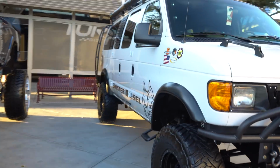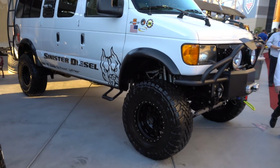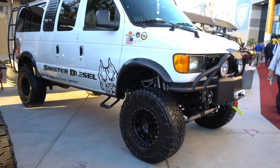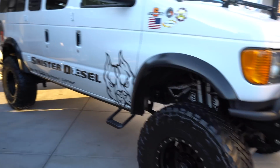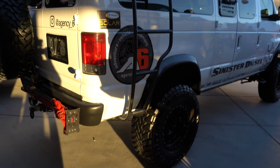Write me out and tell me if this is what you think I should do to my van. That's freaking sick. I feel like this is from Colorado. If it's not from Colorado, it probably should be. Man, I should probably do this. Where's it from? No, don't have anything. It's freaking sick though, look at that.